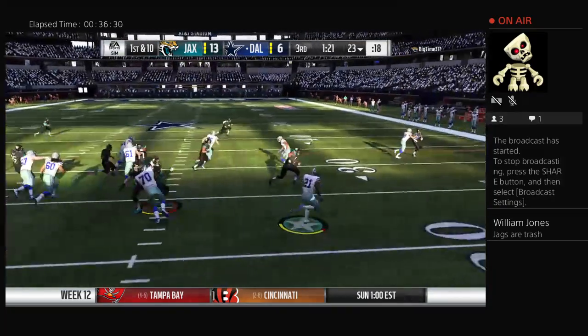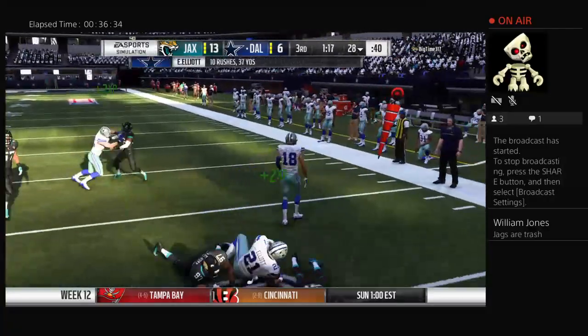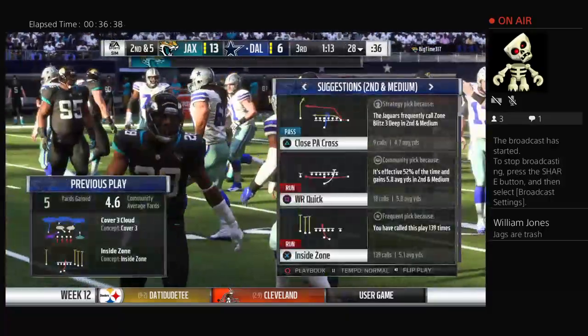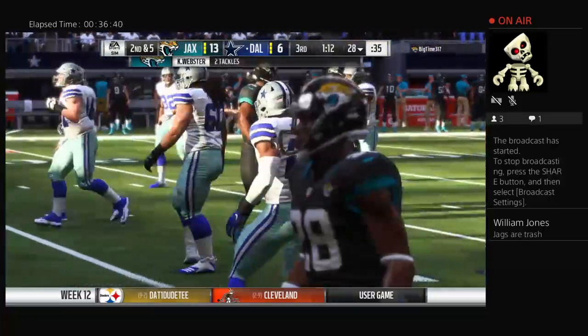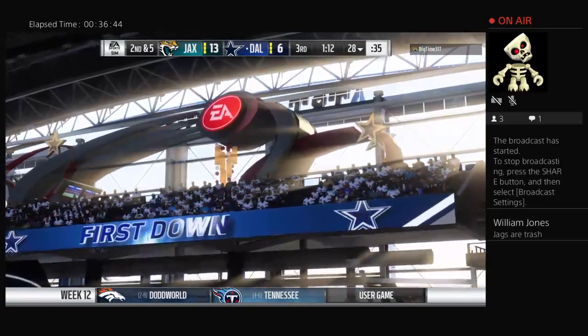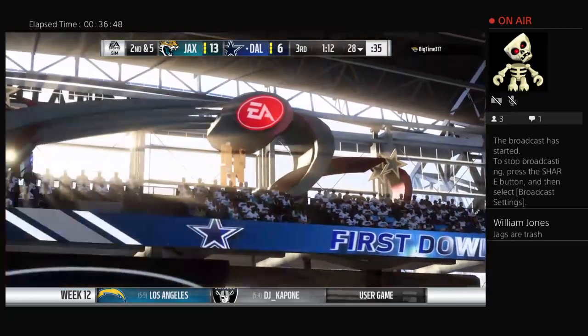10th carry now for Elliott. And he'll take it forward for about 5 up to the 28-yard line. Partner, I think from our experience together, we have learned that most offensive coordinators are going to tell you, if I'm going to run the football on 1st down, I've got to get at least 4 yards. They got 5 here. They've got to feel pretty good about that one.